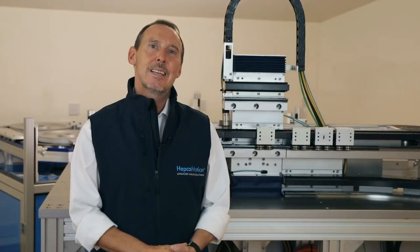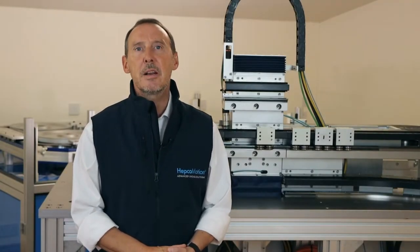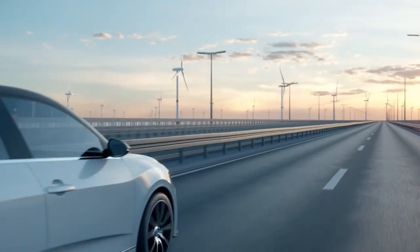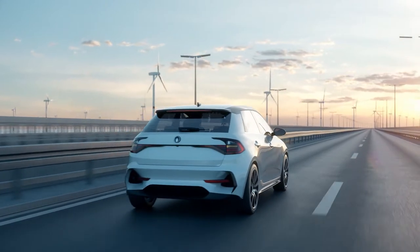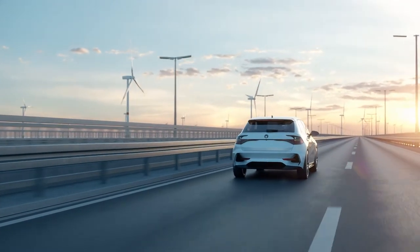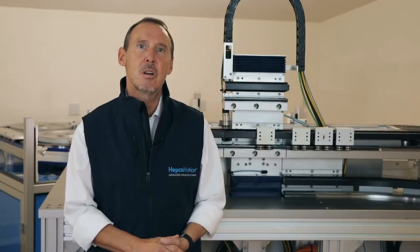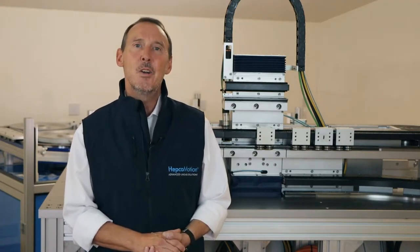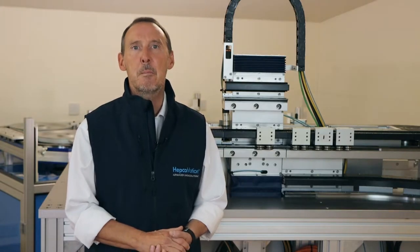We are currently witnessing a huge increase in the worldwide manufacture of electric vehicles. HepcoMotion continues to be a pivotal partner with automation experts who are working on various types of EV production lines in Asia, North America and Europe, not least EV battery and powertrain production. This is once more down to those fundamental benefits of the HepcoMotion V system.